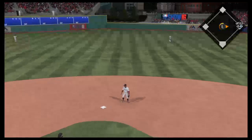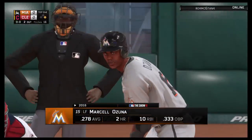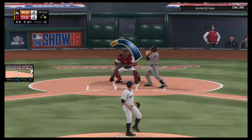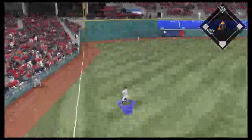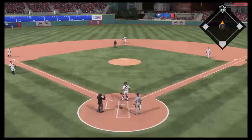Marcell Ozuna set to take his first cuts with a man at first and 2 away. Yeah, and he's going to have to find a gap to give that man on first a chance to score. Line drive to left. Coming on is Brantley, but he won't get there. It's a base hit. Here's Reddick around third. And a relay to the plate. And they're not going to get him. He's in there at the plate.